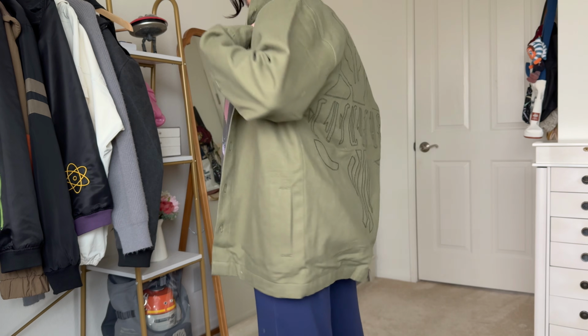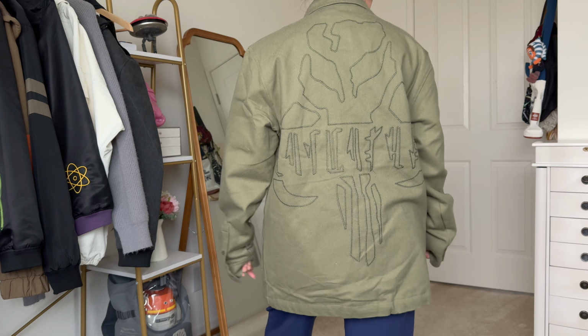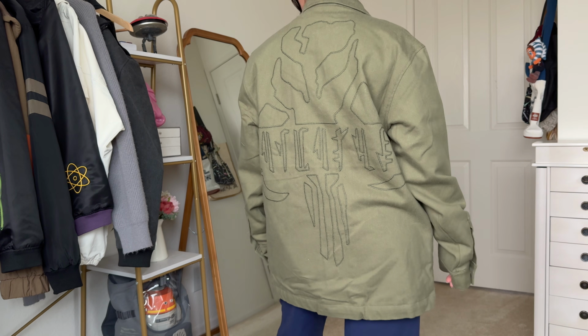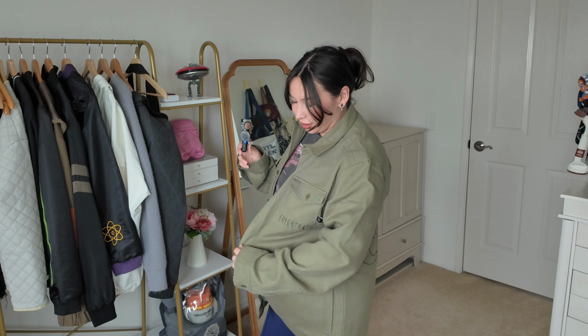Okay, so I've never heard of a shacket before. It's like a cross between a button-up shirt and a jacket. And it is a Mandalorian design with this gigantic mythosaur skull design on the back. I'm kind of obsessed with the army green color that this one is. This one I got in a large, but it feels really big. It definitely feels like more of a men's cut.